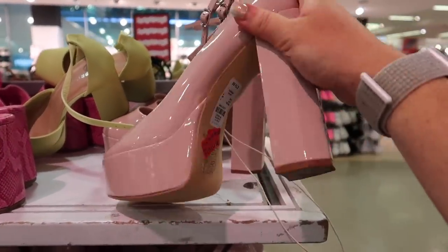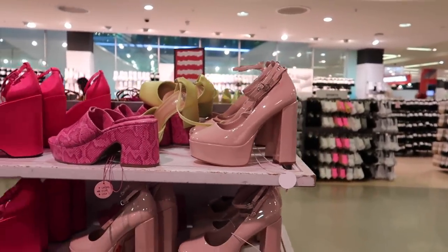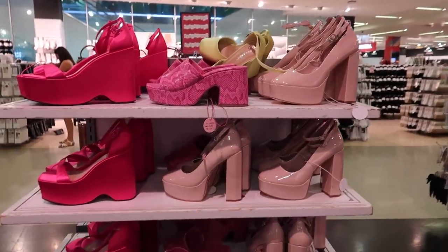They're reduced from £18 to £10. I could never ever wear those. Oh my goodness. One, I'd be a skyscraper, and two, that's just asking to break your ankle.